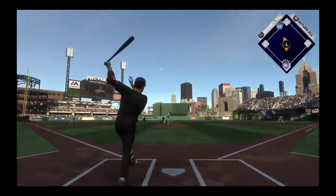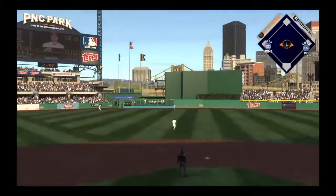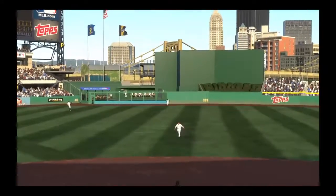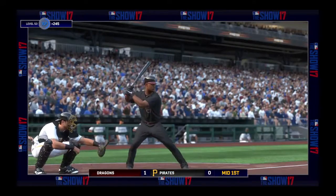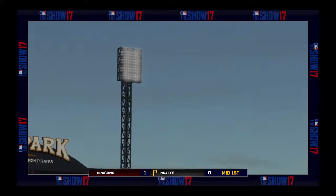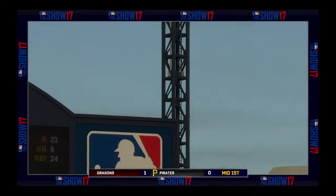Working for the punch out and the offering. This is skied into the air to straightaway center. And Marte will make the grab, and that ends the inning. But a run will score in the inning on this RBI double. Bottom of the first coming up. The Astros lead this one 1-0.